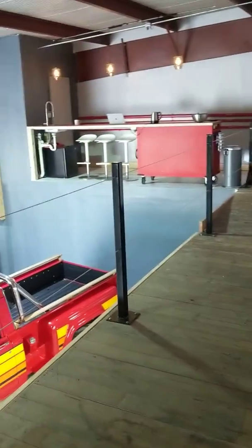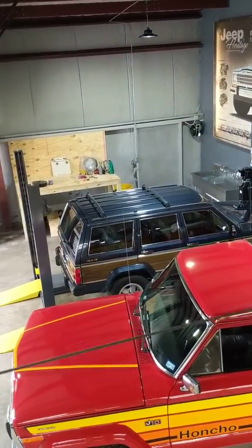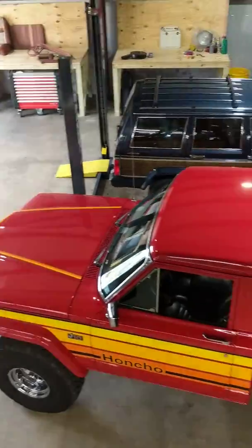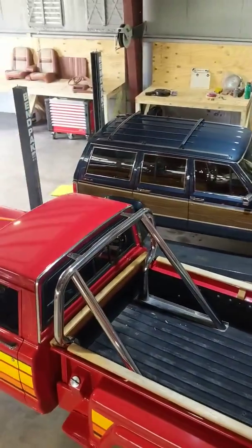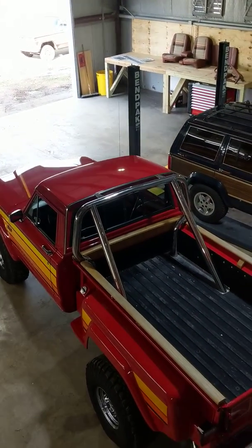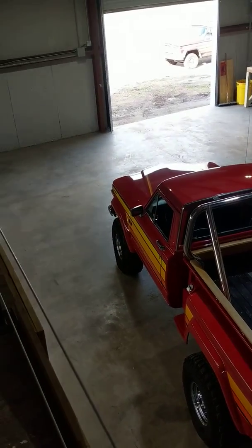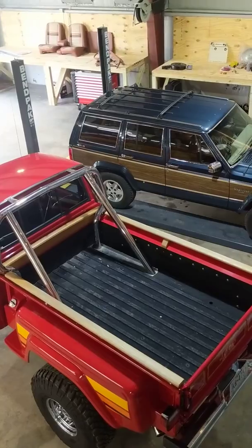The whole area has a bar section and overlooks the workspace. The purpose is not to store vehicles in here, however this is the case right now, but basically to build Jeeps whenever they come back from the restoration process. We will build 2, maximum 3 cars at a time in this area.